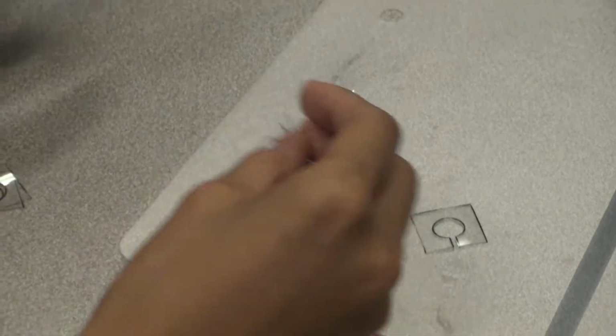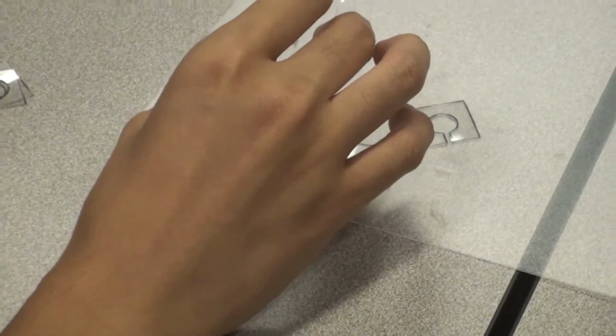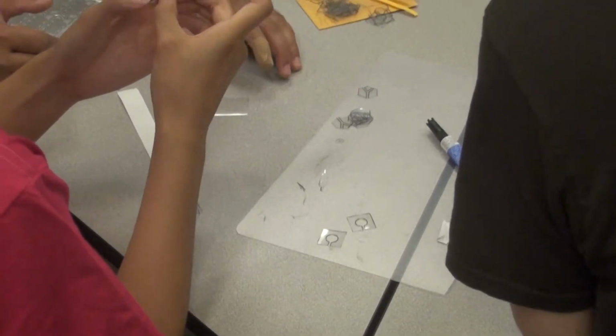You want a piece of backing tape. You want to cut a strip of backing and put it on the bottom, and use that to slice it. Oh yeah, this already has a bottom right here.